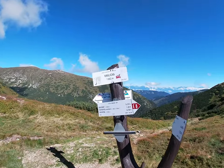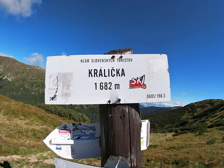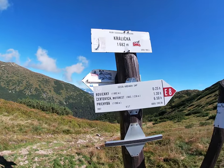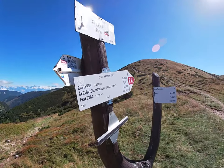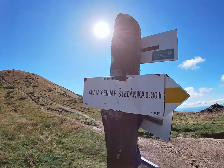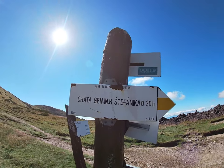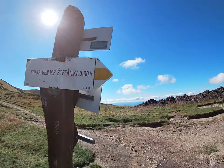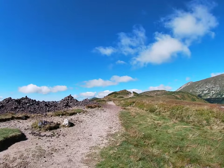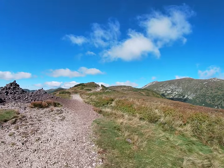Moro je Kráľička, 1682 meters above sea level. Yellow mark. Two minutes to the cottage of General Milan Rastislav Štefánik.